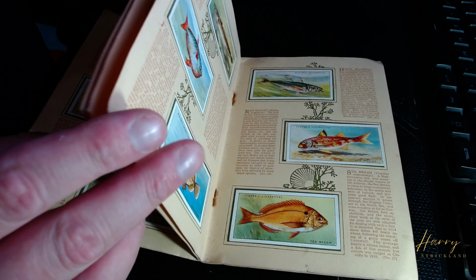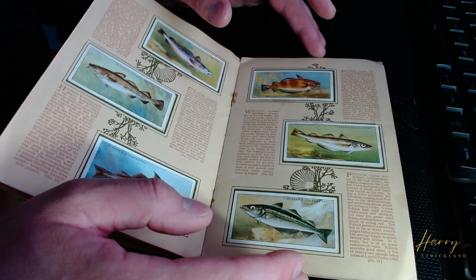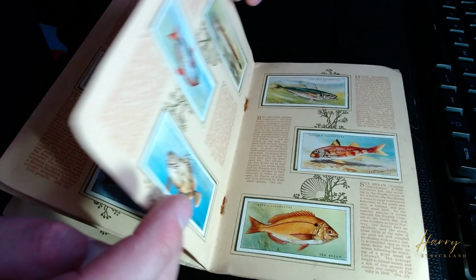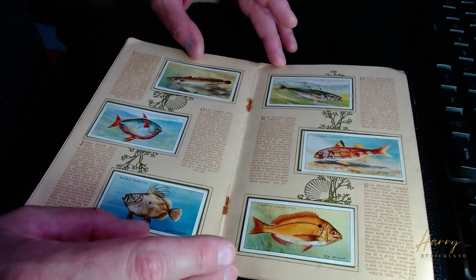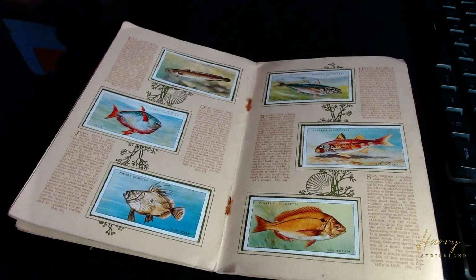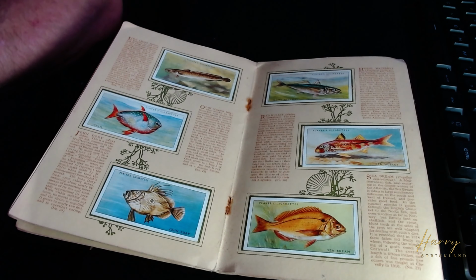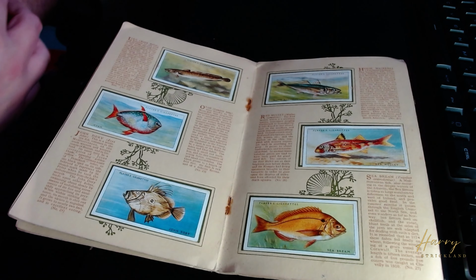And I do have some more coming your way. The next ones I have are medical books. Some of those are really old and they're an amazing read. And I can't wait to show you them because they are fantastic.